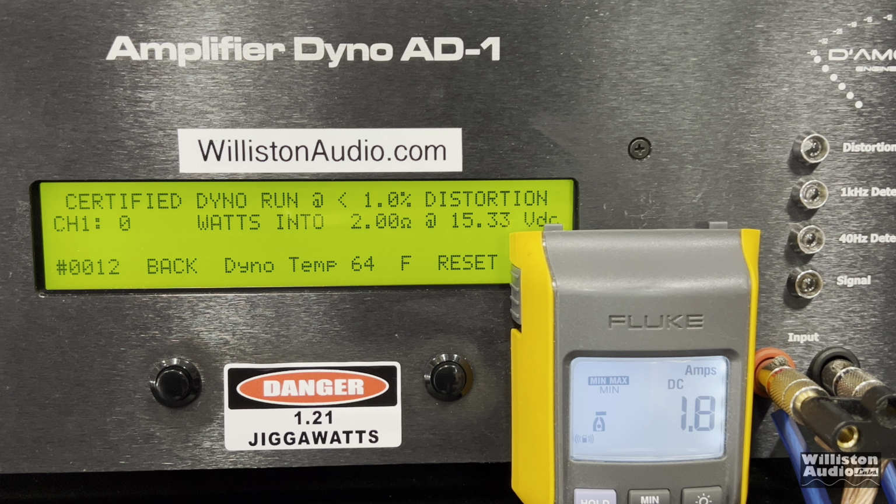Those who stick around know we're going to show some extra tests. Let's try 2 ohms mono for the Punch 800A2. At 40 hertz, we get 888 watts, 14.13. Did not shut down.